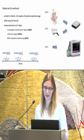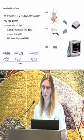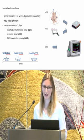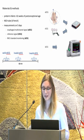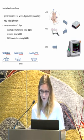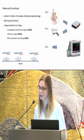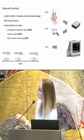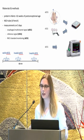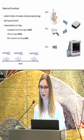Inclusion criteria were preterm infants with a gestational age or post-conceptional age of over 32 weeks that were in need of a gastric feeding tube. In these infants, we replaced a regular gastric tube with a Neo tube, a 6 French gastric tube equipped with multiple electrodes. The tube was originally developed for neurally adjusted ventilatory assist, shortly called NAVA.